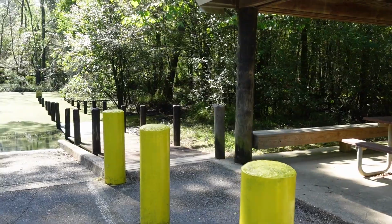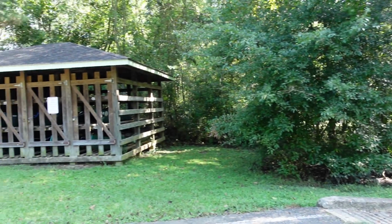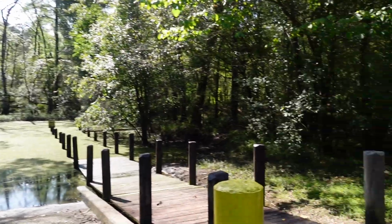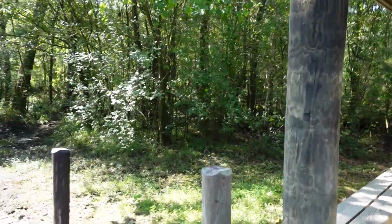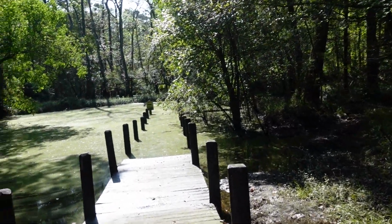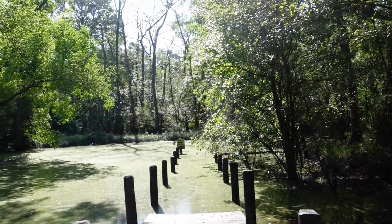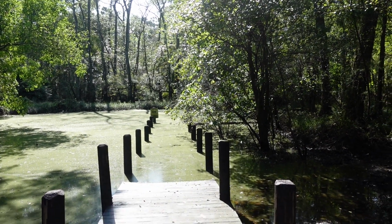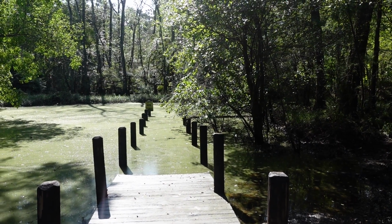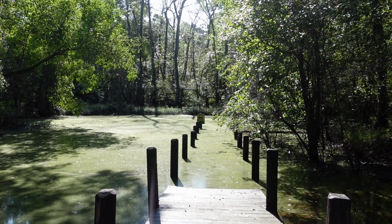This is the canoe and little boat launch area. You have to rent the canoes at the main gate. We were going to bring kayaks out, but we decided since it was such a short trip that we weren't going to do that. But the water is kind of high. We've been on this route before, and we were able to walk all the way to the end of this little pier in order to get situated in our kayaks before we shoved off. But you can see that the water's up.